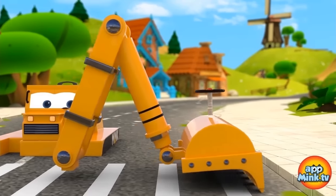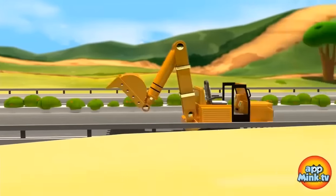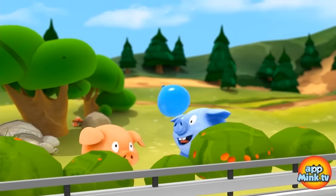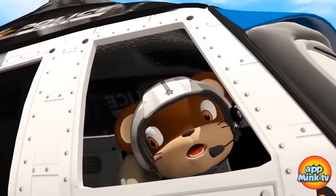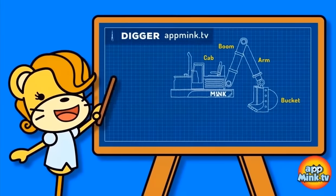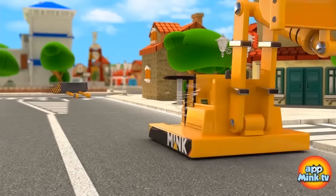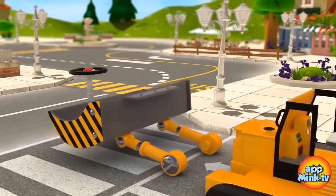A tunnel to fix. Oh no! Evil Dr. Pig's minions are here to stop us. Great work, Mink. All right. We're back on track. So, next up, we need the tilt cylinder and the blade. Great work.